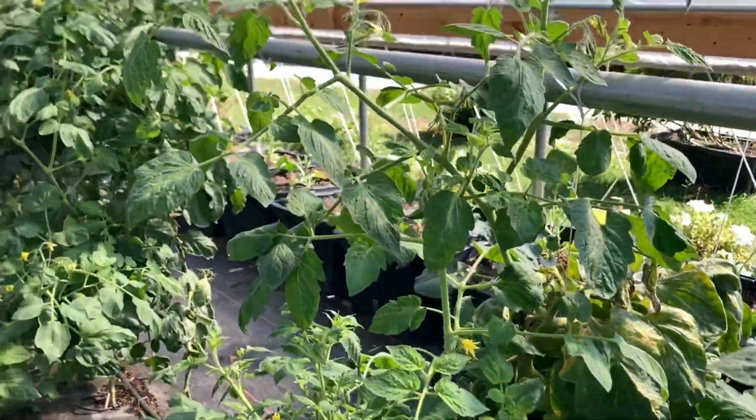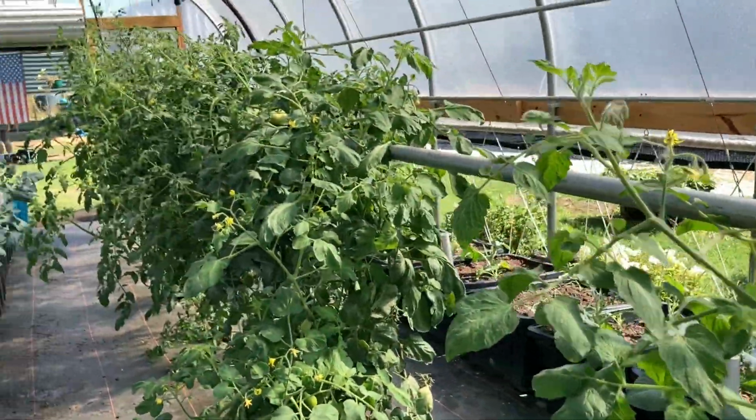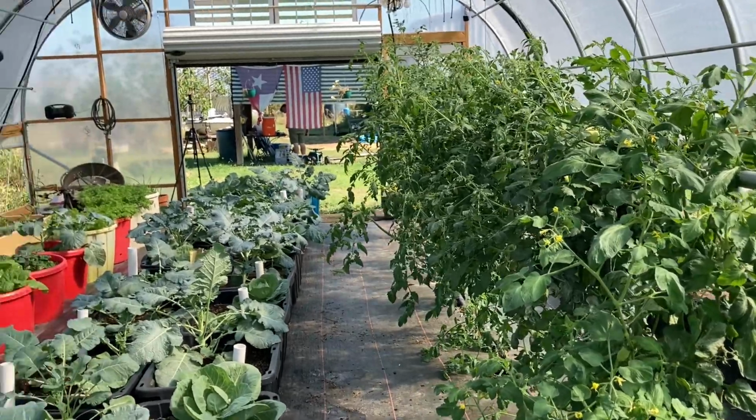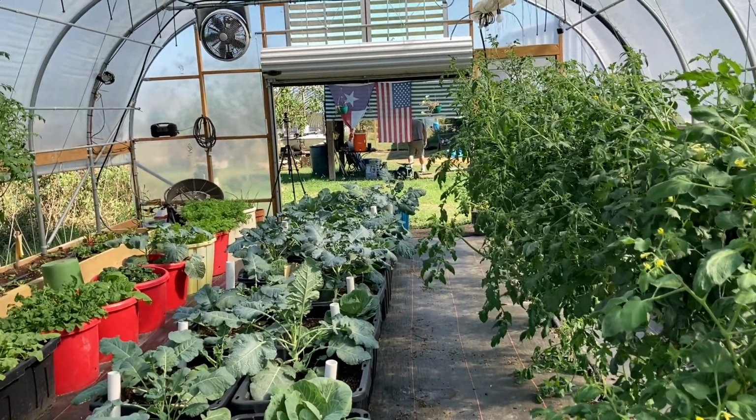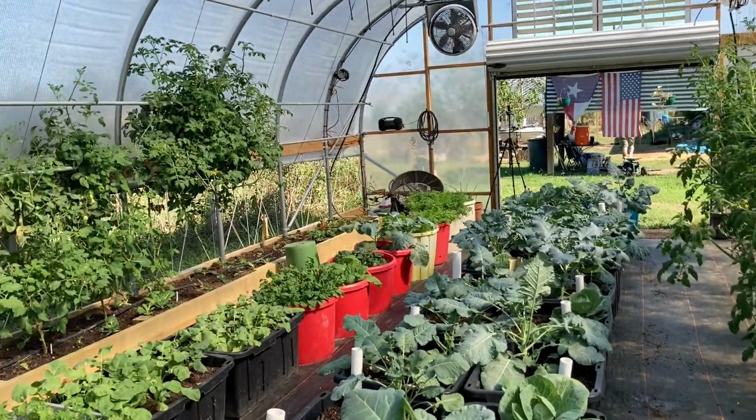But here's your view. And that other high tunnel is straight across there. So we can go back and forth.